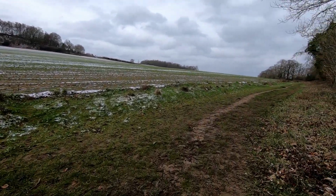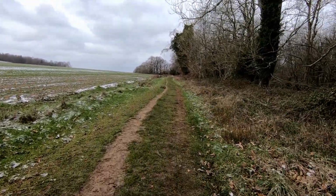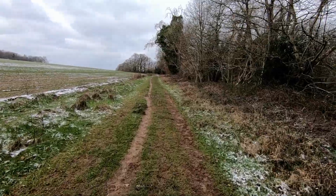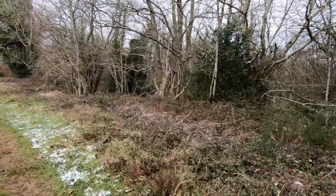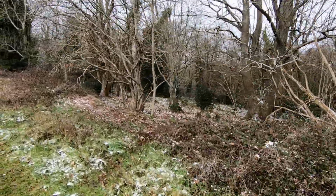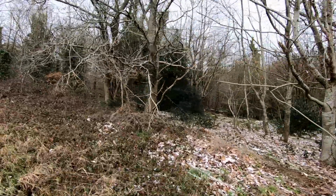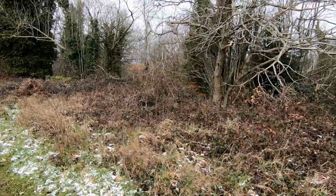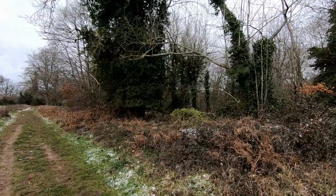Very light dusting of snow over them. So this is my route now for probably, I don't know, half a mile or so. To my right hand side we've got a real mixture of different trees. We've got hazel, which is the majority of the trees in there, more holly, a lot of oak trees, and a few beech in amongst this lot. And this tree just in front of me, completely covered in ivy.